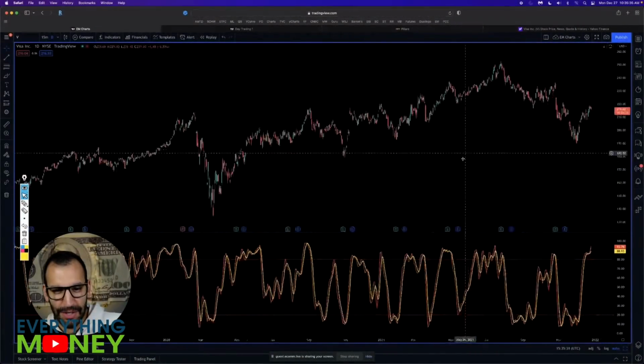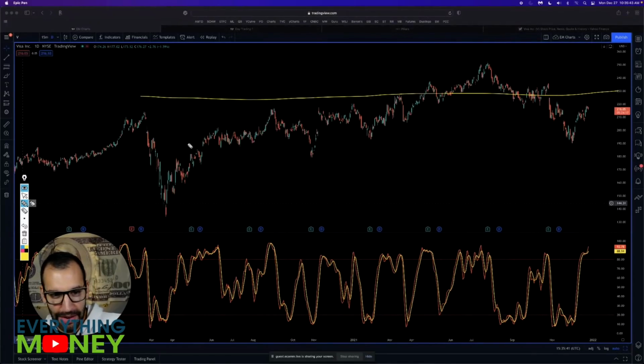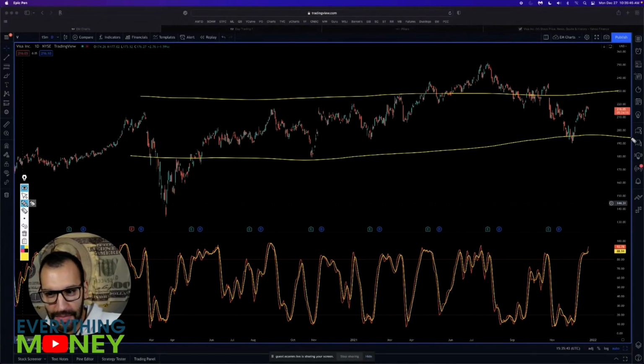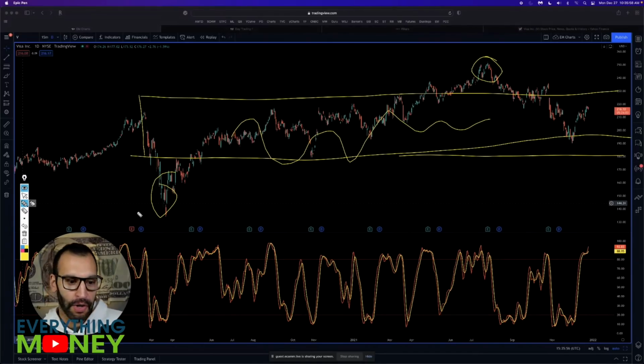Show it to me. So this is the long-term chart, and I just noticed something. I just looked at the chart for the first time right now. If we just draw a couple of lines like here and here, dating back to pre-COVID, with the exception of COVID and this little pop that we had over here, you've really just consolidated between 180 and say 220 up and down for a long period of time.